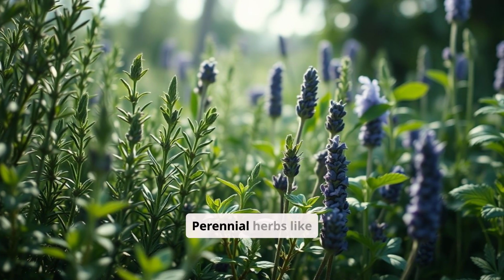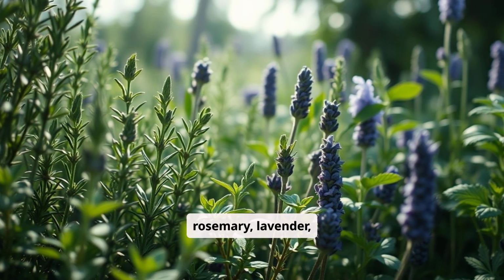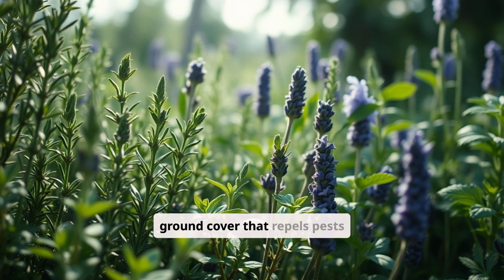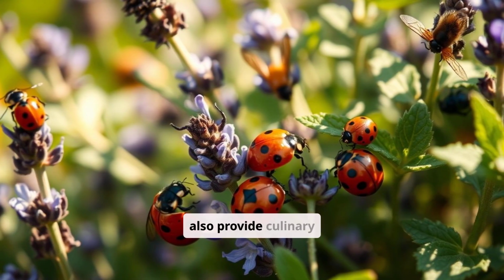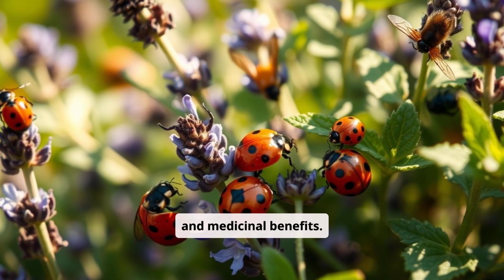Herbaceous layer. Perennial herbs like rosemary, lavender, and mint create a ground cover that repels pests and attracts beneficial insects. These herbs also provide culinary and medicinal benefits.